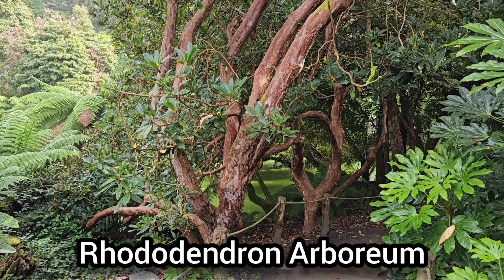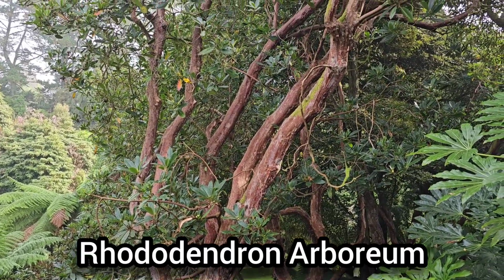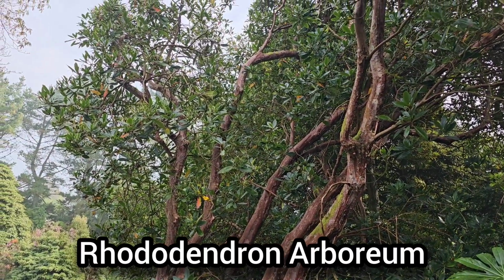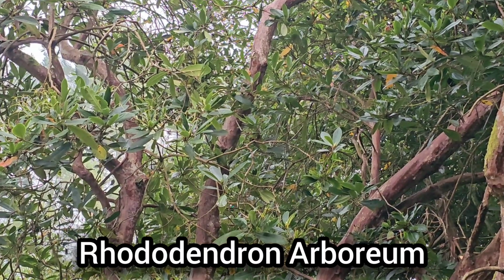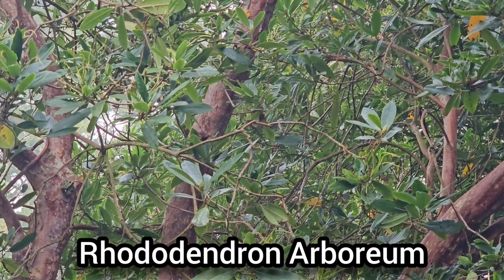Rhododendron arboreum, or the tree rhododendron, is an evergreen shrub or small tree native to the Far East. It can grow up to 40 feet tall. In spring, it produces masses of bell-shaped flowers and is hardy down to about -10 degrees.